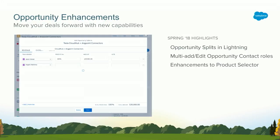For opportunity enhancements, we now finally have opportunity splits in Lightning. This was a big gap between Classic and Lightning, and a lot of customers have been asking for this for years. We now have that, and I'll show you that in a couple minutes. You can now multi-add and multi-edit opportunity contact roles instead of having to add them individually. So this is just like Classic as well now.